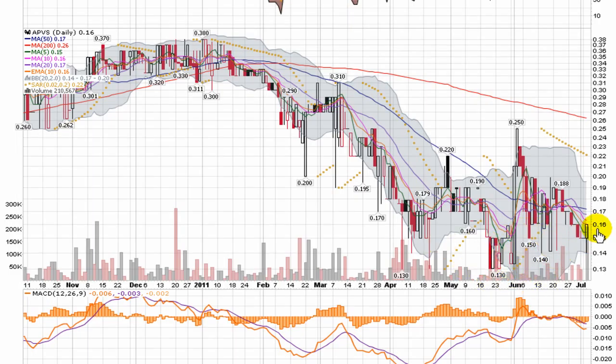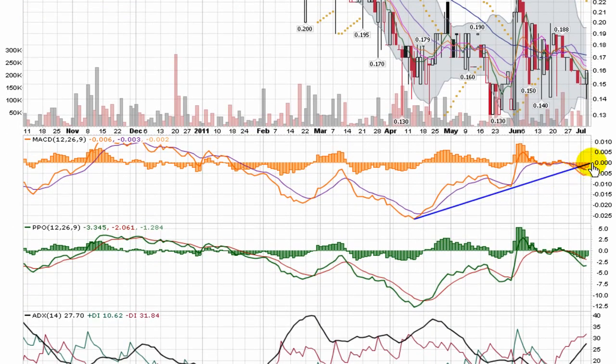So I want to take a look at these indicators, see if this is indeed going to hold this higher low and possibly start to try and trend upward. See, the MACD had a pretty solid uptrend right through here. It just recently broke through it, but it is still trying to make a higher low. You can see through here the histogram bar is just trending back towards zero, giving hints that another bullish cross could be coming.